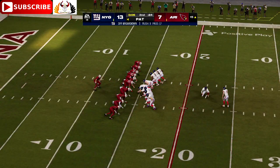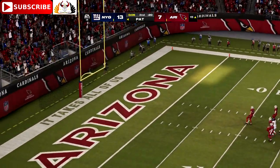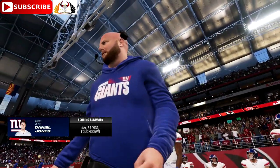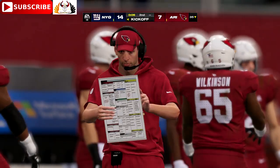Gano now to add the extra point. And he's got it. It's now a 14-7 ball game. The drive summary that time, 5 plays. And it was polished off by a Giants touchdown.